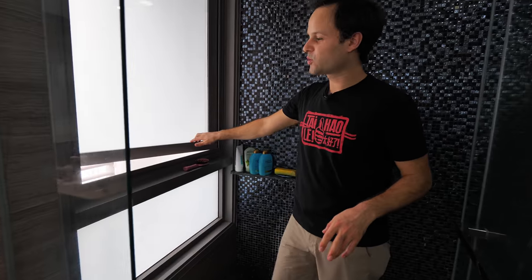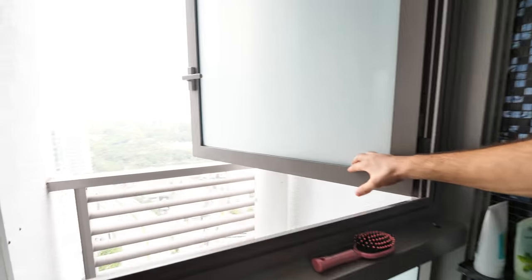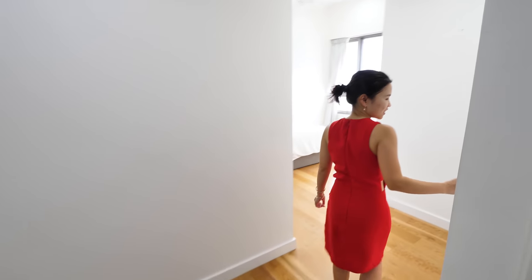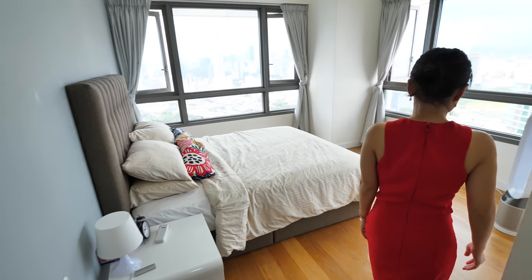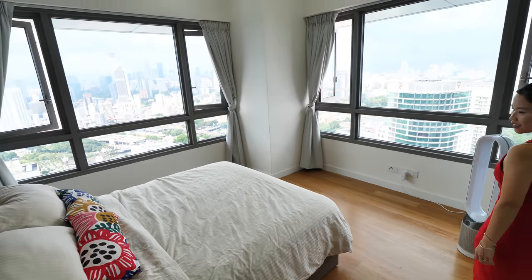You can open up the window, take a look at the view. Pretty cool though, hey Ting? Yeah. And then here is the master bedroom. So it's the corner unit.